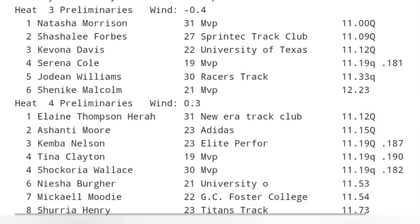Now, the last time we saw Elaine Thompson Herah was in her first opening race. This was at the all-comers number 7, which took place at the Ashenine Stadium at Jamaica College, where she ran 11.24 to open her outdoor season, the 100 meters.